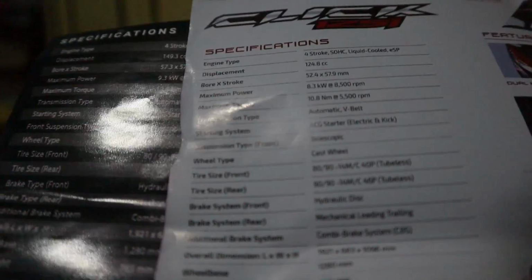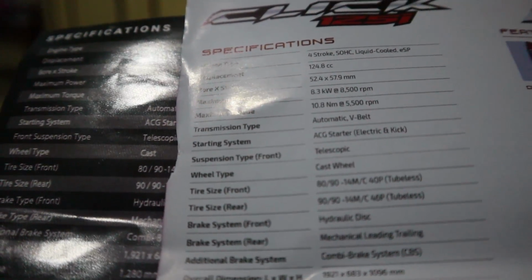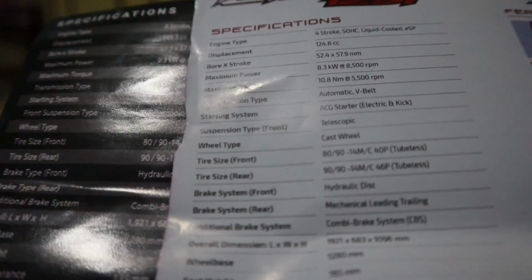Well, other than the difference between the displacement and the ISS feature that's not present sa Click 125i, another difference actually is yung bore and stroke, no, which is 52.4 and 57.9 millimeter kay Click 125. Of course, you have a bigger bore and stroke dito kay Click 150, which is 57.3 and 57.9 millimeter.